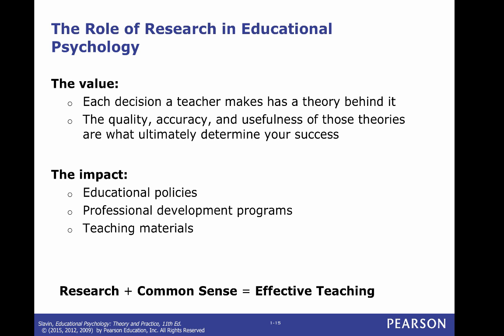But it does help us in districts and stuff like that, because we do develop professional development programs, and we'll talk about some of the different professional development that goes along with that. And then we do also have teaching materials. Materials are developed based on some of the research that we do.